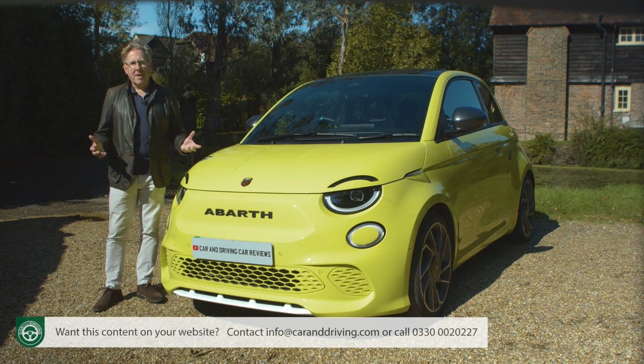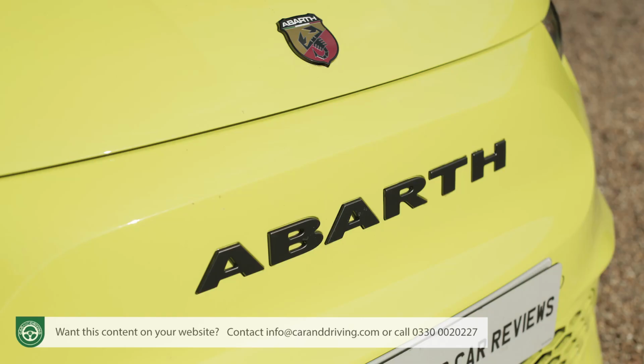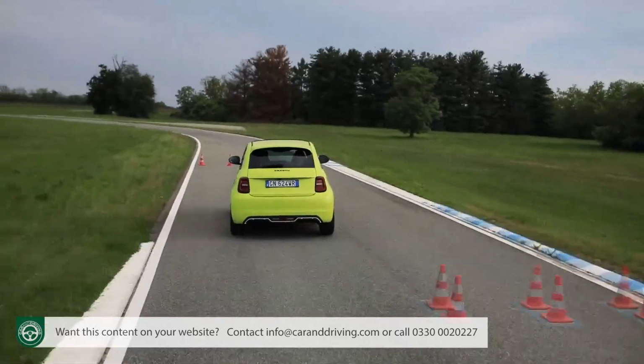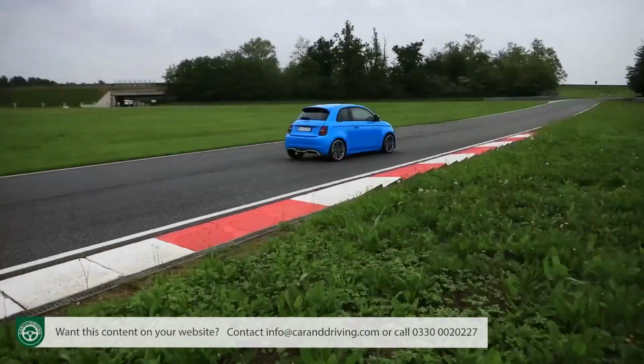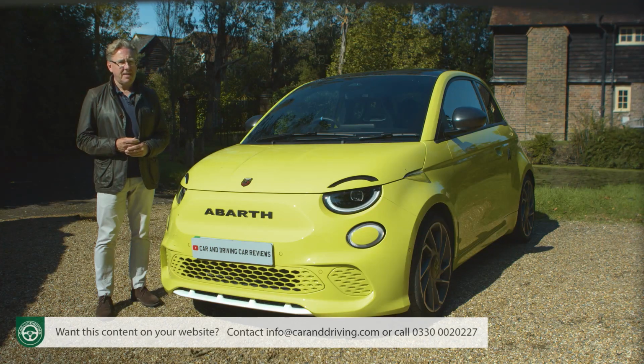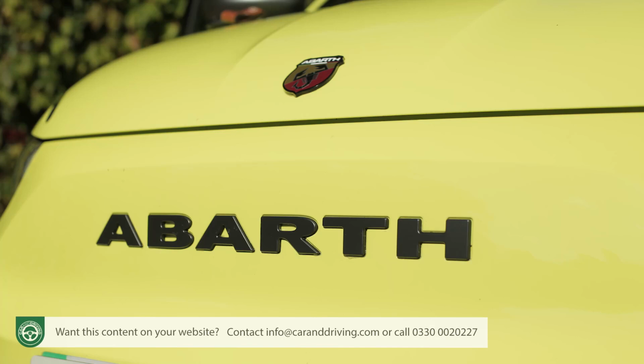It's difficult to think of a brand less suited to the EV generation than Abarth. The company's Fiat-based sports models are all about loud, noisy, profligate performance and nimble handling. Everything you can't usually have in most EVs. Except, possibly, this one, the Abarth 500e.